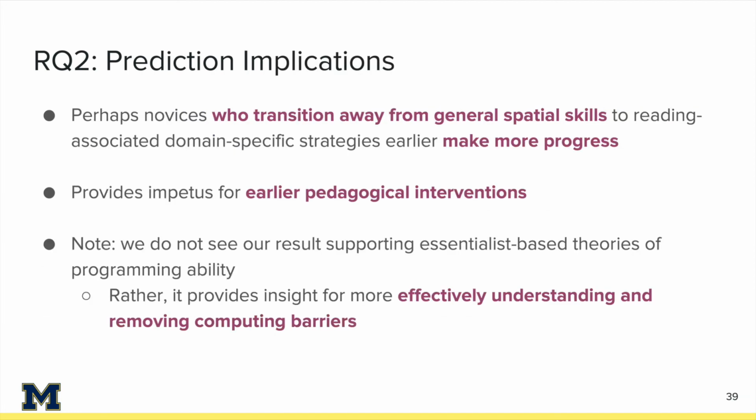This analysis is exploratory, so we can't yet say why less similar patterns of activation for coding and mental rotation predict better performance. One possibility that aligns with the implications discussed in research question 1 is that novices who transition earlier away from general spatial skills to reading-associated domain-specific strategies ultimately make more progress. This result, therefore, provides impetus for earlier pedagogical interventions in computer science.